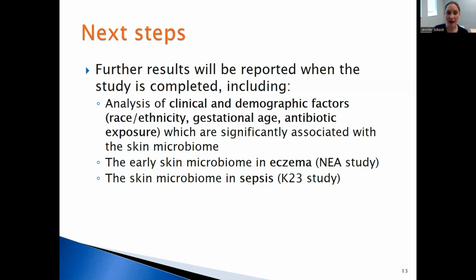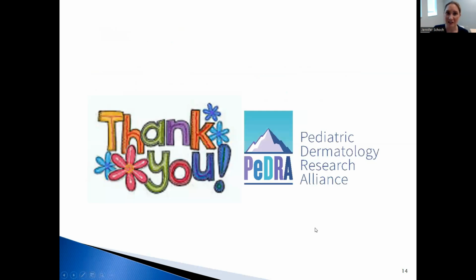And then we have a K23 study that's hopefully just going to be launching very, very soon here, looking at the skin microbiome in preterm infants in relation to sepsis, because specifically neonatal sepsis is a major cause of morbidity and mortality for infants in the NICU, and the skin microbiome likely is a big player in this, if nothing else, a modulator of sepsis. And so we really want to understand that a little better. Actually, I would say a lot better.